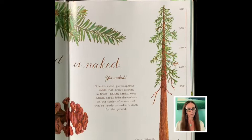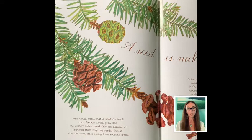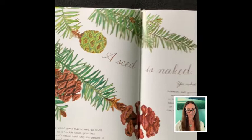Who would guess that a seed as small as a freckle would grow into the world's largest, tallest tree? Only 10% of redwood trees begin as seeds, though. Most redwood trees spring from existing trees.